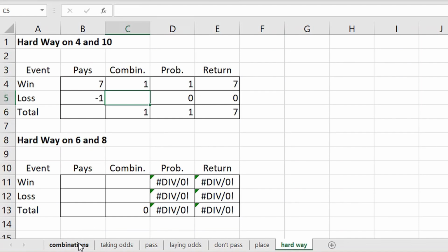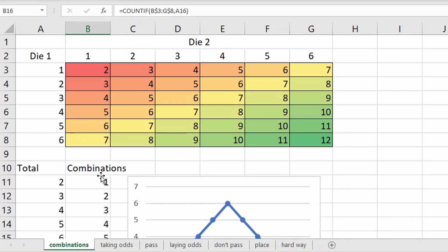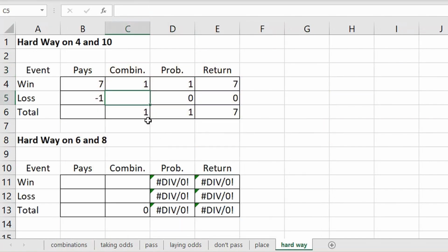How many ways are there to lose? Well, let's go back to the combinations sheet. We can see that there are 6 ways to roll a 7. And how many ways can you roll an easy 4, which would also cause the bet to lose? Well, an easy 4 is a 1 and a 3. That can be achieved by rolling a 3 on die 1 and a 1 on die 2, as illustrated by this cell here, or vice versa, a 1 on die 1 and a 3 on die 2, as illustrated with this cell right here. So there are 2 ways, here and here, to roll an easy 4. So there's 2 ways to roll an easy 4, 6 ways to roll a 7, 2 plus 6 is 8. So there are 8 ways you can lose on a hard 4 or a hard 10.